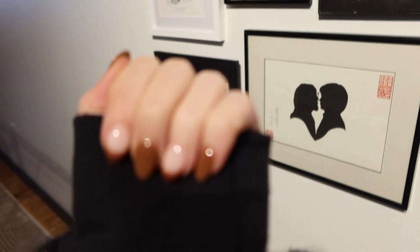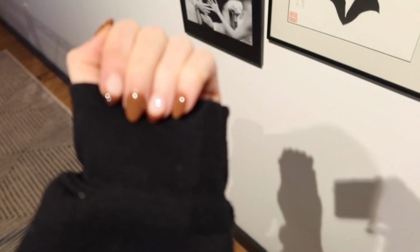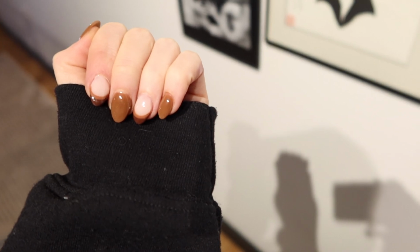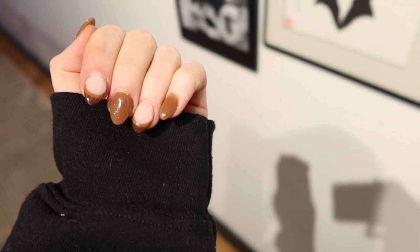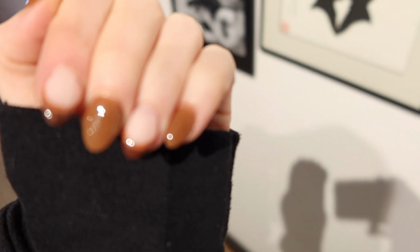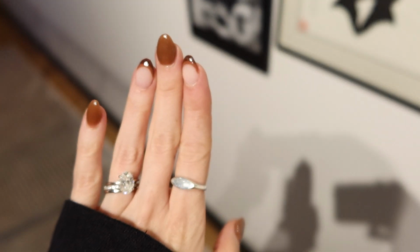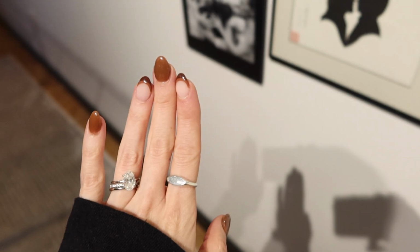Also, you guys, I haven't shown you yet my new manicure. Gonna focus. You guys, look how good this manicure is. Every other finger is brown, and then we have a 2-tone brown situation happening for the French manicure. Oh, I'm obsessed. It's so good for fall.